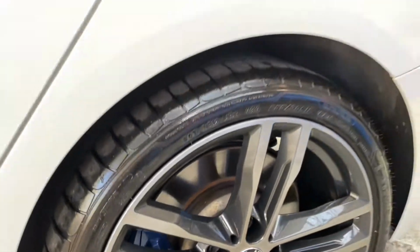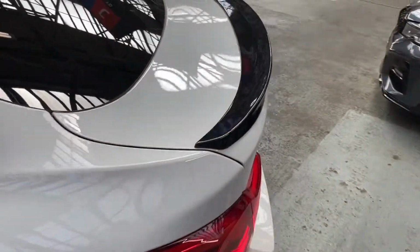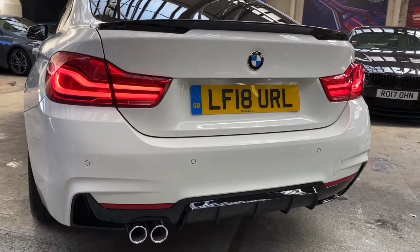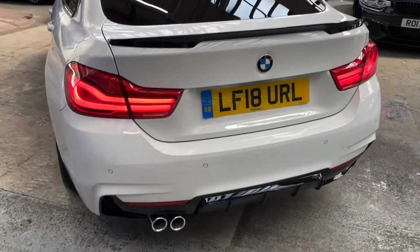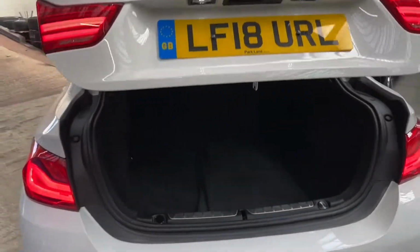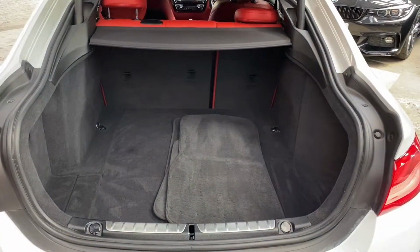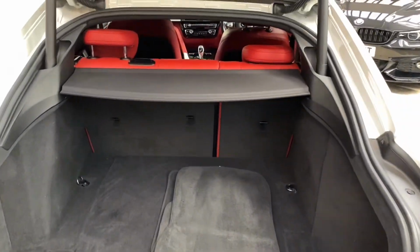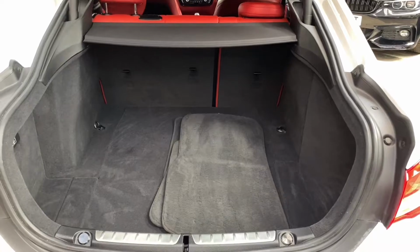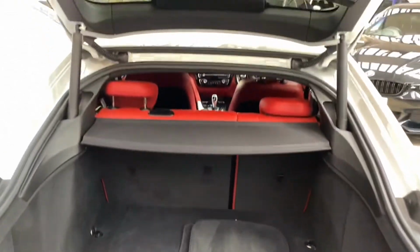And of course both the front and rear discs are larger, along with having improved brake pads in the M brake option. At the rear you'll see the facelifted rear lights, gloss rear diffuser, and high gloss black rear spoiler. Automatic opening and closing rear tailgate, which reveals the very large boot space you find on the GRAN COUPE variant of the 4 Series. Alongside the split folding seat option makes for an extremely large boot space, and there you can see again the BMW genuine floor mats that will accompany the vehicle.